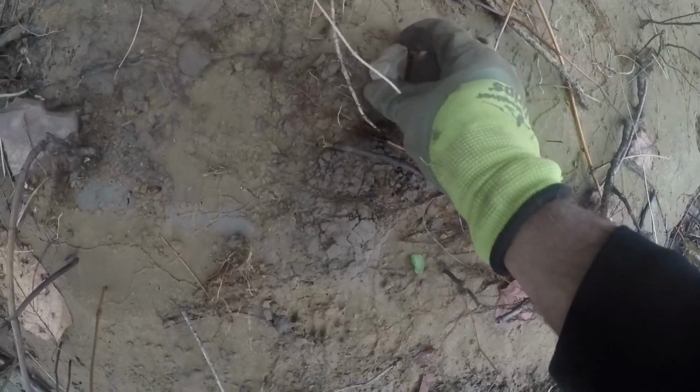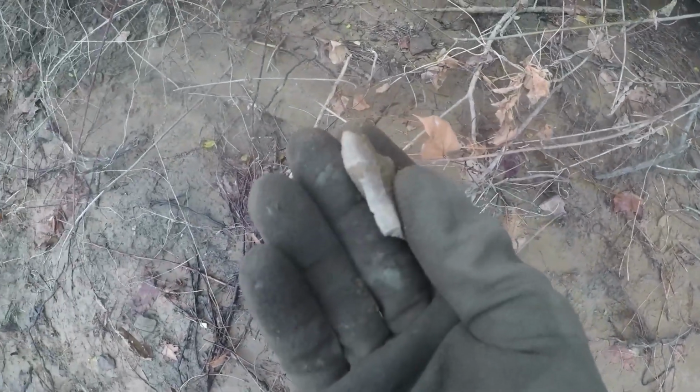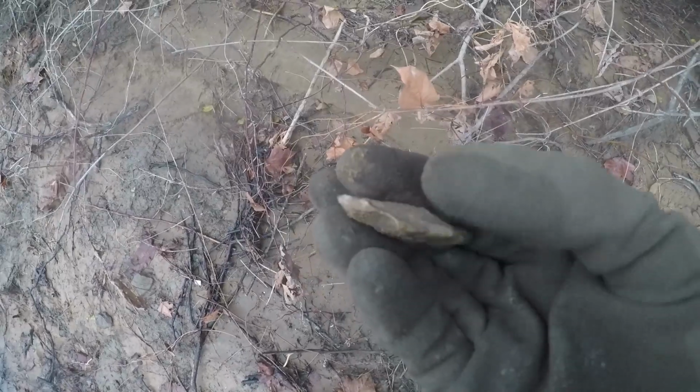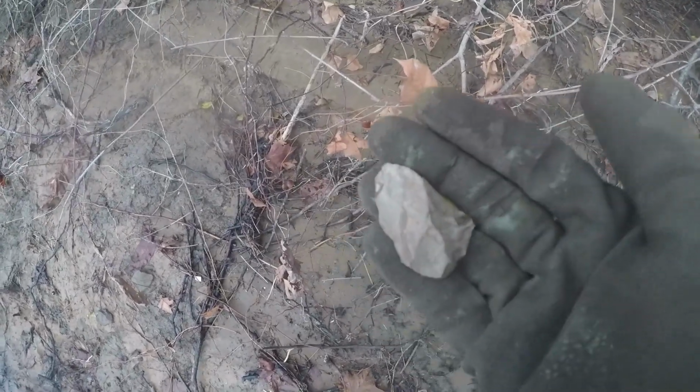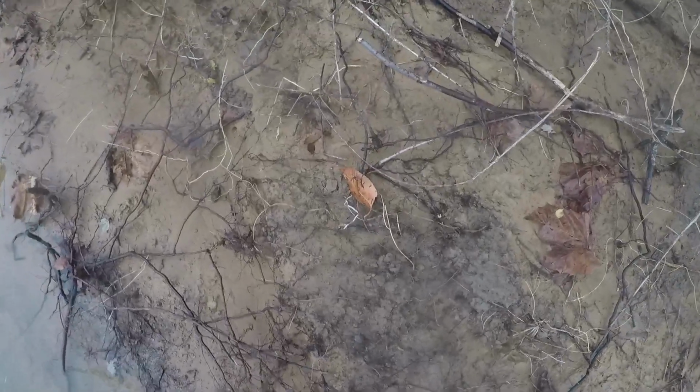Laying out, just flat out. It's a preform. That's kind of a nice one. You can see the cortex of the river cobble it's made out of, the brown. There's even pieces of the cortex here on the edge. You can see that's not bad. Second artifact. Nothing to brag about, but there's stuff laying out here. It just depends on how nice the stuff's laying out. Maybe we can get lucky and find a real dandy later.